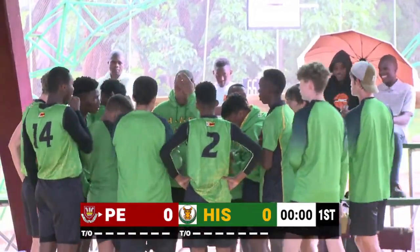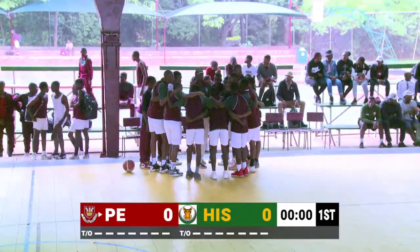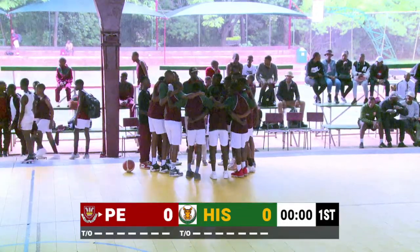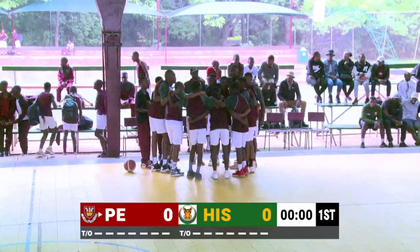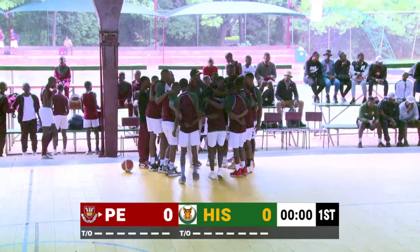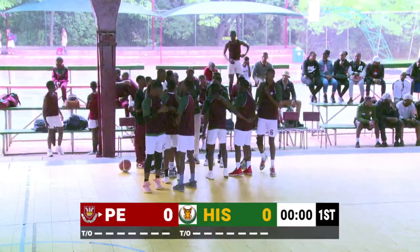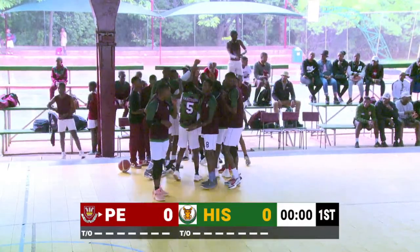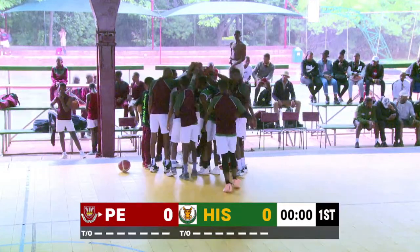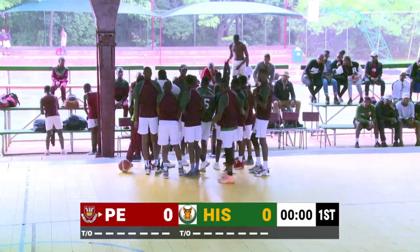HIS has just completed their war cry. They're pumped up, and the Panthers are just going through their last-minute instructions from Coach Drew. Two distinguished coaches: from the Panthers, Coach Drew, who's also the national women's team coach, and we've got Coach Gideon from HIS, who has also played for the Zimbabwe national team during his playing days, a very experienced player and coach.